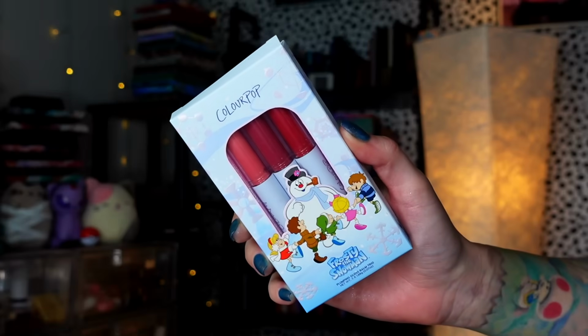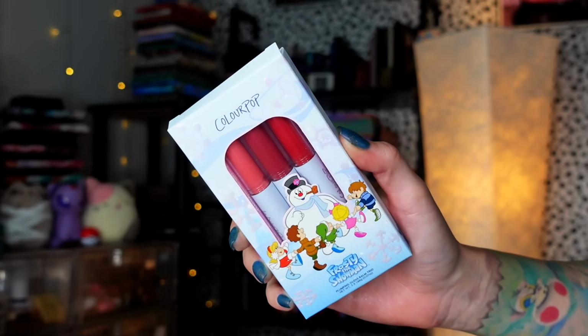We have this little Chill Out So Juicy Plumping Gloss Bomb Trio. I'm wearing one today. I actually just filmed a little lip swatch with all three of these if you want to check it out.